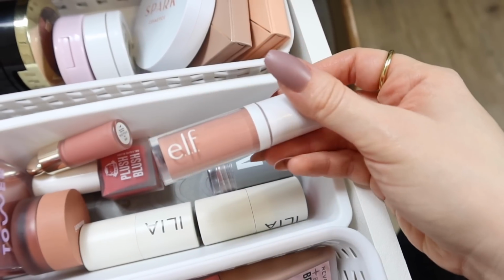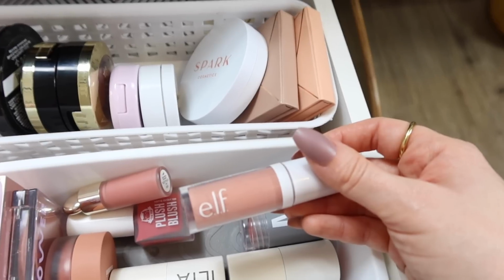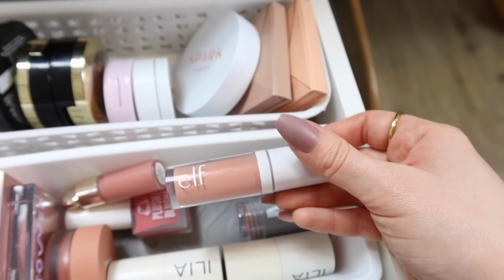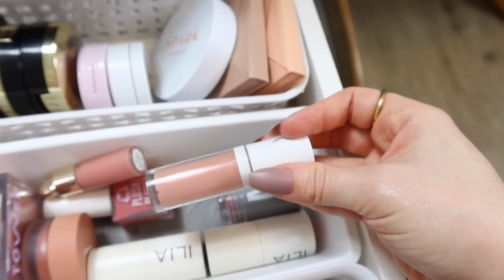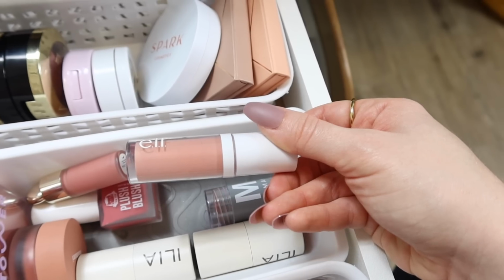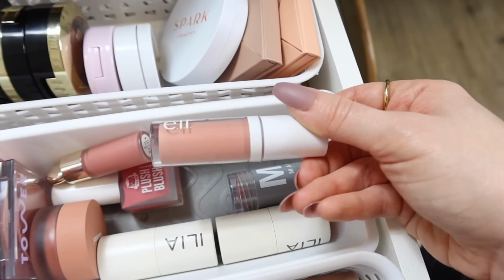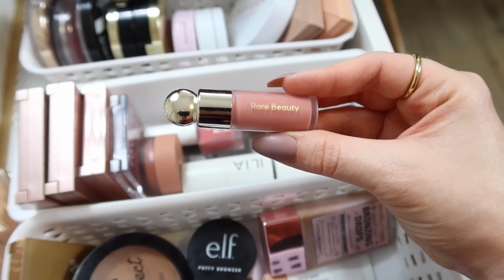Then I also have the e.l.f. Camo Liquid Blush in the shade Peach Perfect. This is a perfect peach for me. It's super, super pale, but still you only need about 2 dots per cheek of this. It's very pigmented, super blendable, such a warm, gorgeous shade. Has really good staying power too. So love that.